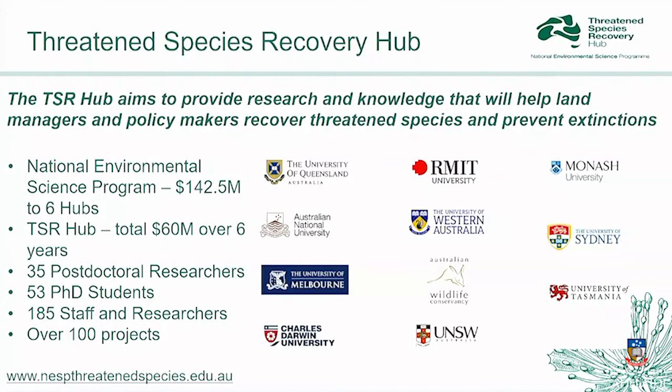So this program that I've been talking about, the Threatened Species Recovery Hub, is a big collaboration. Now, it's got 11 lead institutions, and those are the institutions that are putting money in, to match the funding from the Australian Government's National Environmental Science Program. The National Environmental Science Program funds 6 applied environmental research hubs, and the Threatened Species Recovery Hub is just one of them. So with these partners and the federal funding, that's $60 million over 6 years.